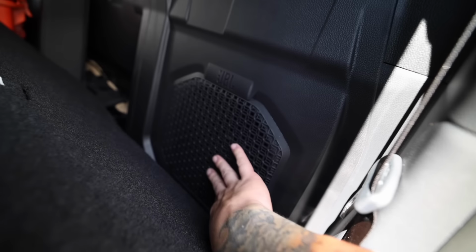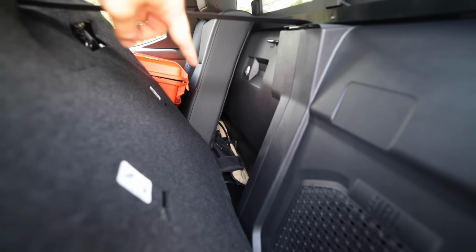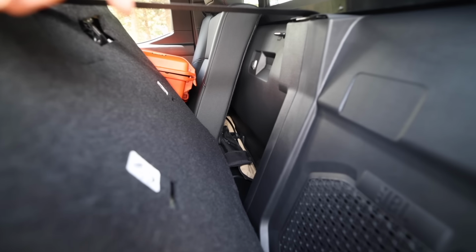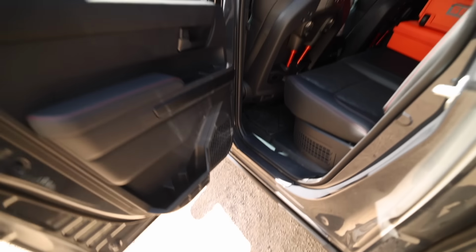So we have a full JBL system in here. I believe this is an 8-inch subwoofer. And then we have a little bit of storage on the other side for your tire iron and jack and things like that. Now I haven't even mentioned this yet, but yeah, JBL audio all throughout this truck.